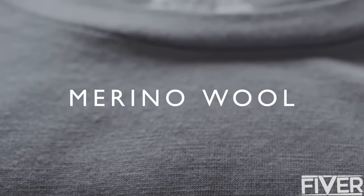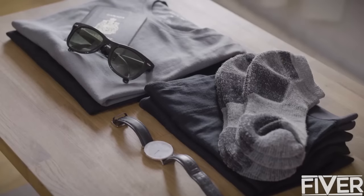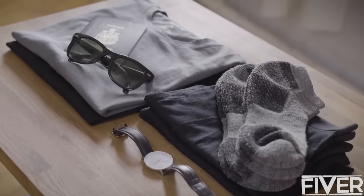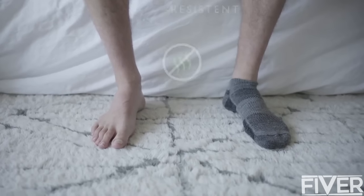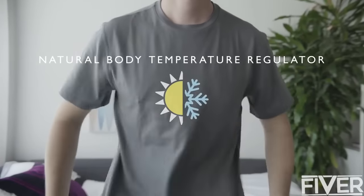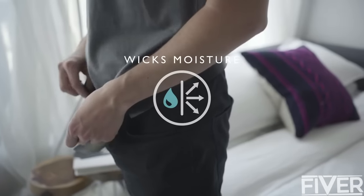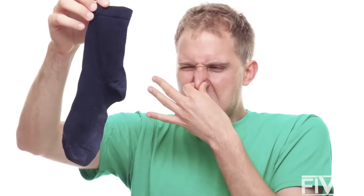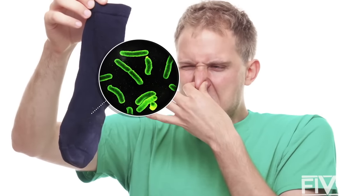Merino wool. Merino is an absolute game changer, and it excels over cotton and synthetics in every single way. It's antibacterial, it's odor resistant, it's a natural body temperature regulator, keeping you warm when it's cold and staying light and breathable when it's hot. And it quickly pulls sweat away from your body, where it can evaporate. Unlike cotton, that absorbs sweat where it becomes a breeding ground for odor-causing bacteria.